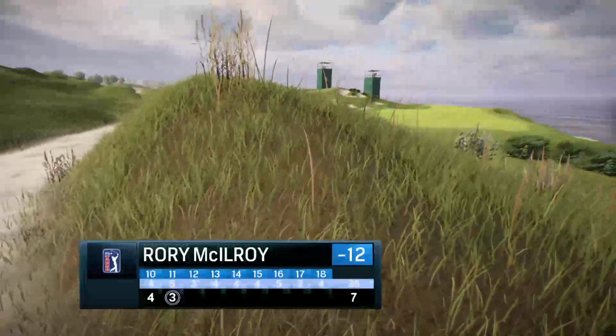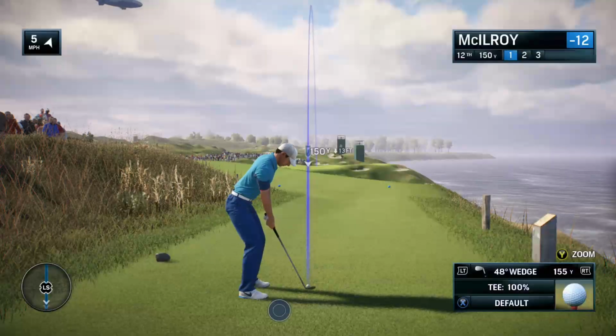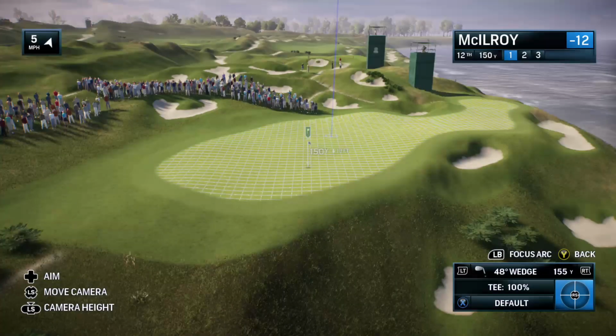Frank, the short par 3 12th, what are you looking to do? Well, you think it's a snap. Green straight in front of you, points a little bit to the right, but just getting it and keeping it on the green, it takes some doing.